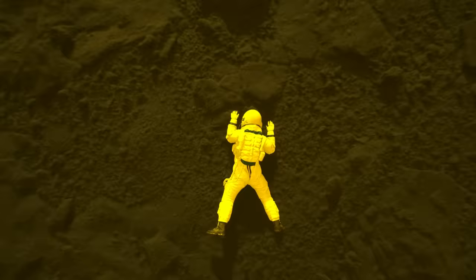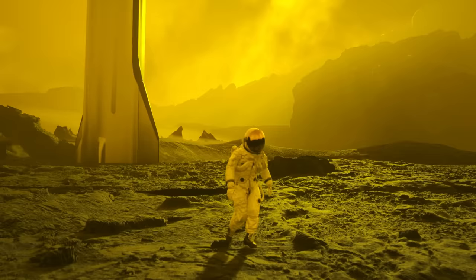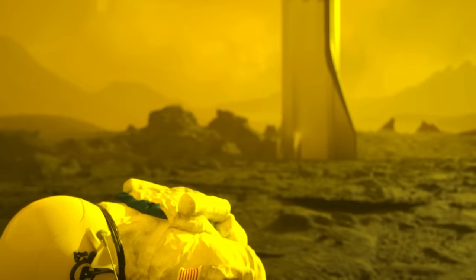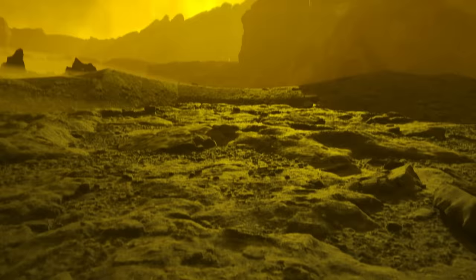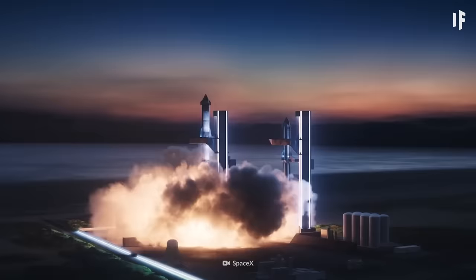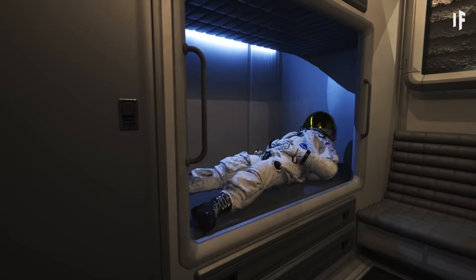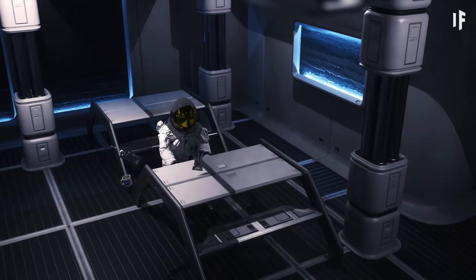Your mission is to spend 5 seconds on this hellish planet. And trust me, these are going to be a very long 5 seconds. Venus is the second planet from the Sun and our nearest neighbor. At its closest approach, Venus is a mere 40 million kilometers away from us. After just 4 months in space, you'd finally be able to witness this beautiful but deadly planet up close.